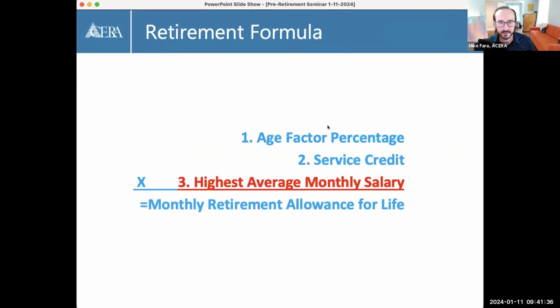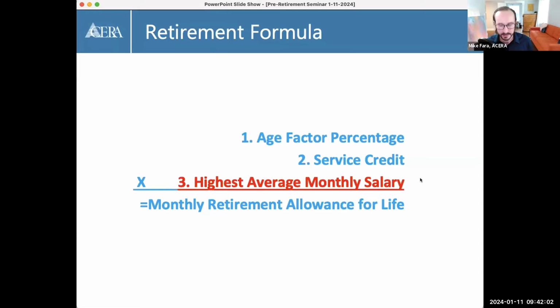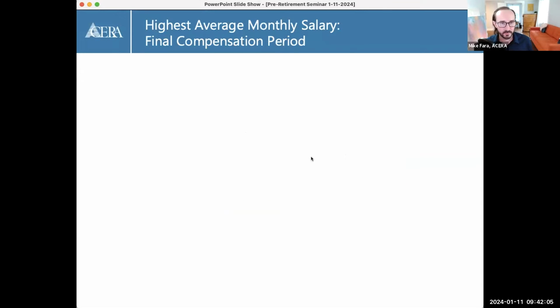Okay, so we talked about the age factor percentage. We talked about the years of service credit. Now, let me tell you about how we calculate the highest average monthly salary, the third and final factor in the retirement formula. When you go to retire, because we need to do this calculation, we're going to pull up our pension software, and our pension software is going to find your period of highest pay from your entire career, because our software has all of your payroll records in it that your employer transmitted to us so we can do these calculations. So it's going to find your period of consecutive highest pay from anywhere in your career. And this in pension lingo is known as your final compensation period.